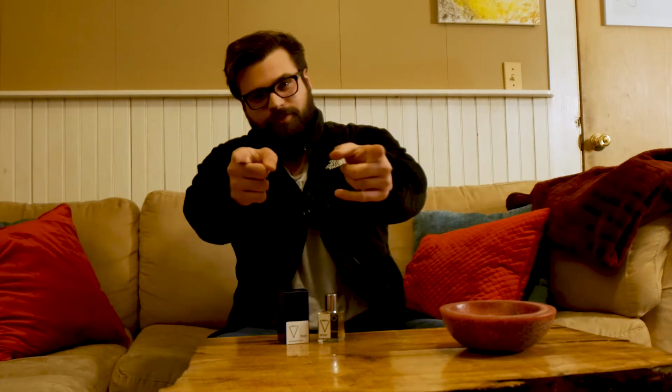Today we're going to talk about one of my favorite little gems in the niche world by the master perfumer, Andy Tauer himself. This is Vanilla Flash, released in 2015. Let's go!